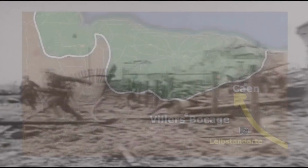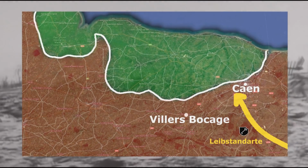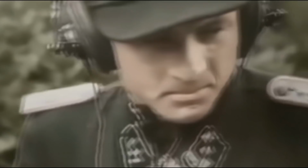Once they finished their fully accelerated course, they were dispatched to the zone and placed in the Caen environs. Only one of its heavy battalions, specifically the 101st, to which Michael Wittmann belonged, was able to enter into action on June 12th, having the famous combat of Villers-Bocage, which we also already saw extensively on the channel.